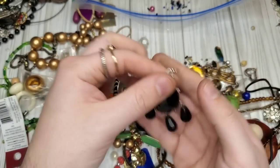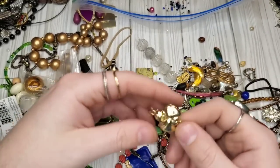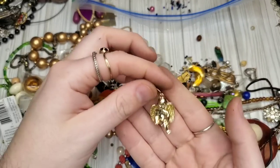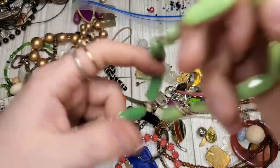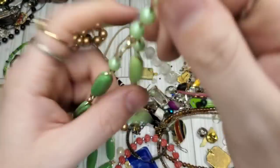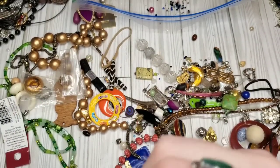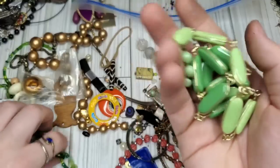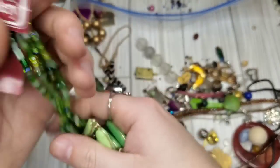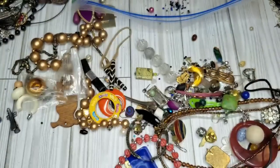Oh, I think I got this earring. Yay. I think I got that in the other one or in this. I can't remember. Oh, look, we got a little cherub. Ooh, this is glass, I want to say. These are glass or natural stone. It's broken, unfortunately, but I can definitely use those beads. And then we'll send that to her.